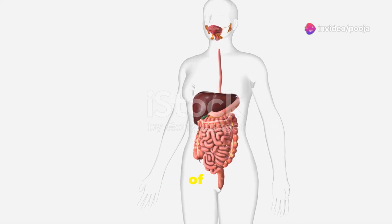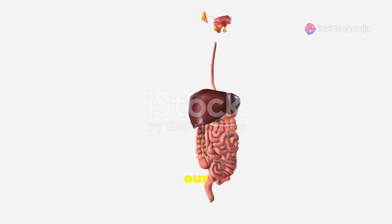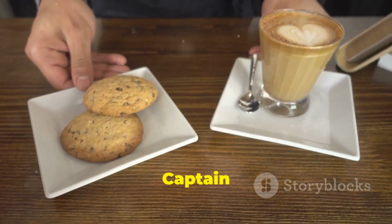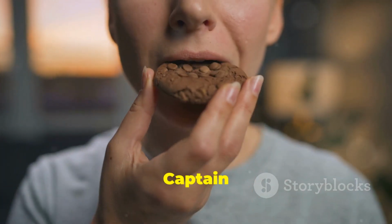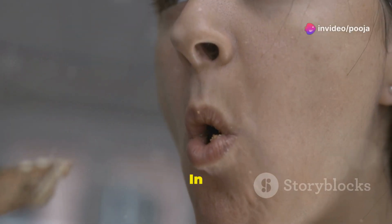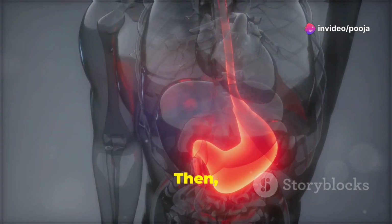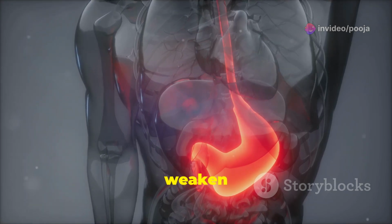Section 4. The journey of food from plate to poop. Let's follow a bite of food as it travels through our digestive system. We'll call it Captain Cookie. Ingestion. Captain Cookie starts his journey when we take a bite and swallow. Digestion. In the mouth, teeth act like tiny hammers, crushing Captain Cookie. Then, in the stomach, digestive juices weaken him.